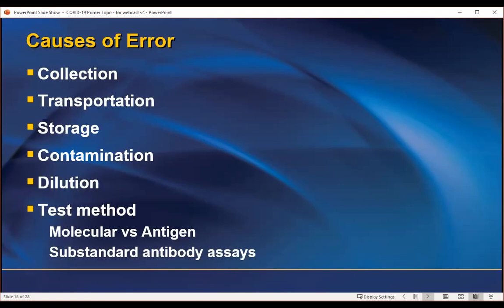Storage, room temperature, refrigerated, again, stabilized in that media and so forth. If it's contaminated with bacteria, this is why the FDA approves the media. The media has to be prepared in a sterile environment. If not, bacteria will chew up the virus and it won't be there to be tested. Dilution is, again, problematic. As I mentioned, there's one test where you can't even use a transport medium. The test method.